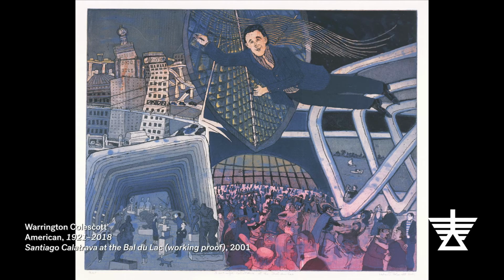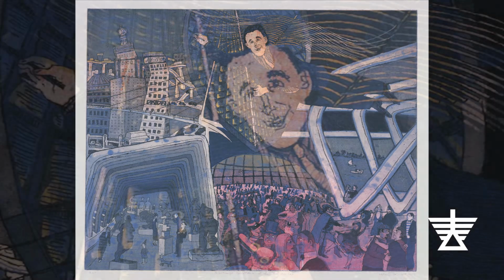This print by Warrington Colescott called Santiago Calatrava at the Bal du Lac has a special tie to the Milwaukee Art Museum. In 2001, the expansion of the museum designed by the architect Santiago Calatrava opened to the public. That's the part of MAM that includes the iconic white wings that open and close. Print Forum, a support group of the Milwaukee Art Museum, honored the opening by commissioning a limited edition print by Warrington Colescott for its members.